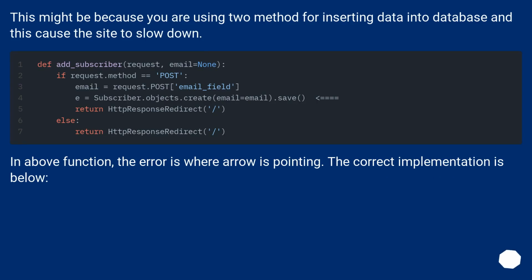This might be because you are using two methods for inserting data into the database, and this caused the site to slow down. In the above function, the error is where the arrow is pointing. The correct implementation is below.